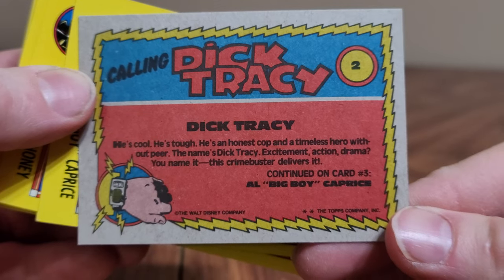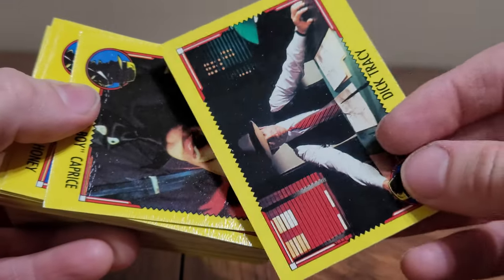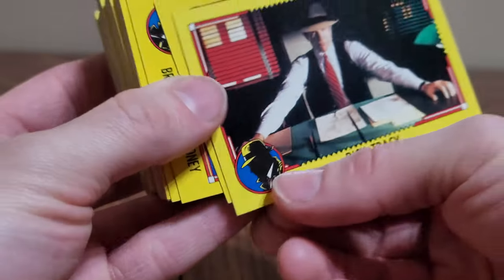Oh, man. Big Boy Caprice. Oh, yeah. The main villain of the movie, played by freaking Al Pacino, of all people.